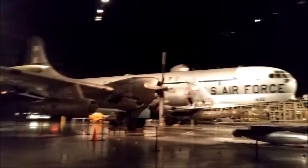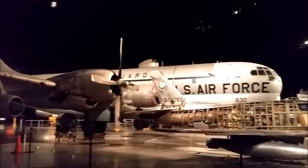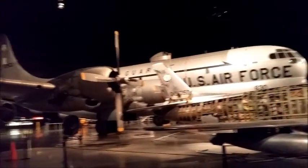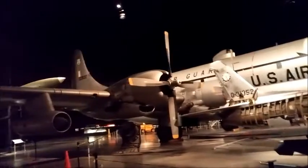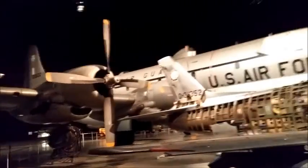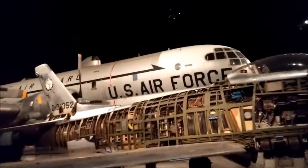Now, the C-97 was originally developed in 1944 as a cargo variant of the B-29, and you can see some of the similarities in the design, especially in the tail and the wings. Now, the reciprocating engines are upgraded from the B-29. The KC-97 also has jet engines, but I'll get to that in a minute. So let's get around the side here.